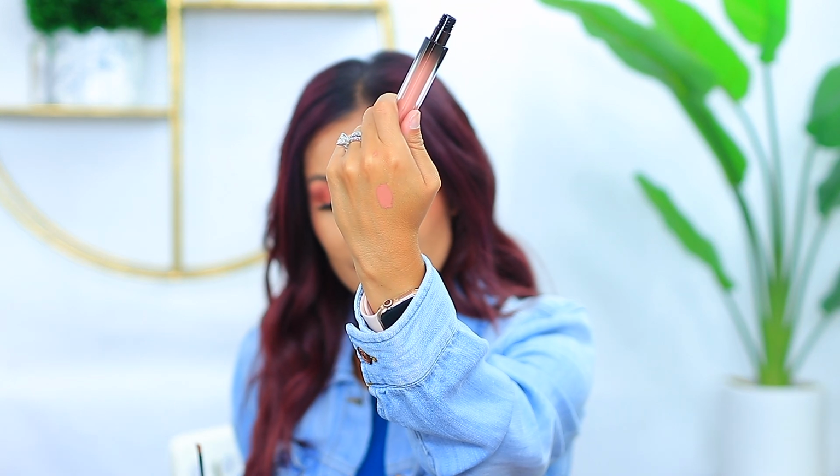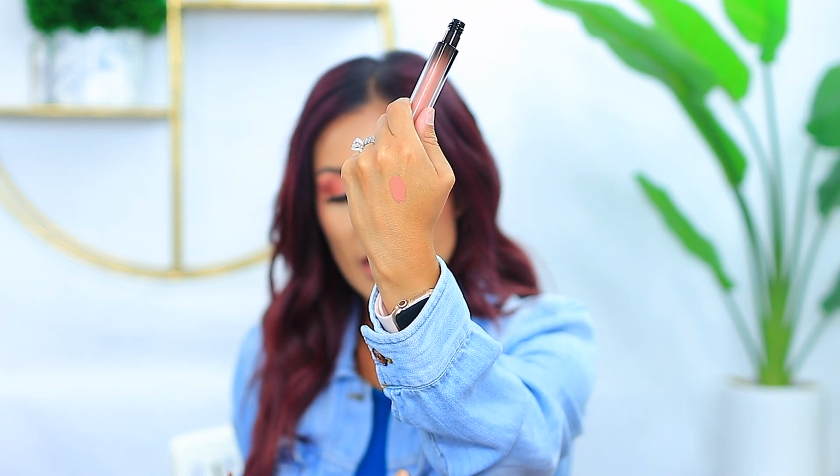Super gorgeous. I think this actually might work. Oh yeah, this is nice. Look at that, nice light shade. It's got a little bit of a peach undertone. Let's put some on. Oh, I like that. Look at that, right here in the center of the lip, so pretty. And I know that I'll wear this color. I love her formula, it's a win.